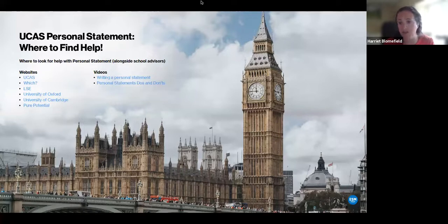Which and UCAS are both really good resources for searching courses and universities. The UCAS website is actually really very useful and has lots and lots of videos as well. So if you're not that sure about the process and you find it hard to take in lots of reading and information written on a website, it's worth having a look at their videos as well, which will be pretty short but full of information.